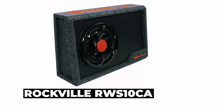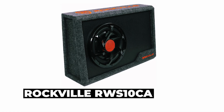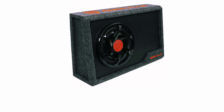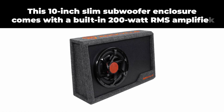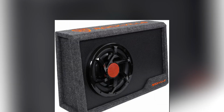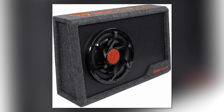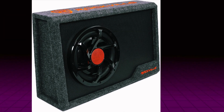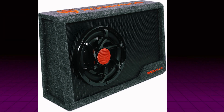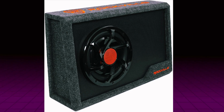Next, the Rockville RWS10CA is designed for those who need bass but have minimal space. This 10-inch slim subwoofer enclosure comes with a built-in 200-watt RMS amplifier, delivering tight, responsive bass that's perfect for compact vehicles. It features high-level inputs with auto turn-on, adjustable bass boost, low-pass filtering, and a remote bass knob for easy tuning. If you want a low-profile solution with surprising punch, the RWS10CA is a smart, space-saving combo.